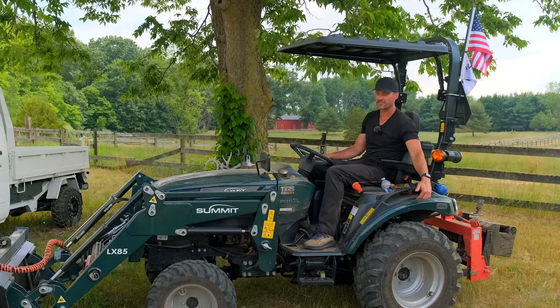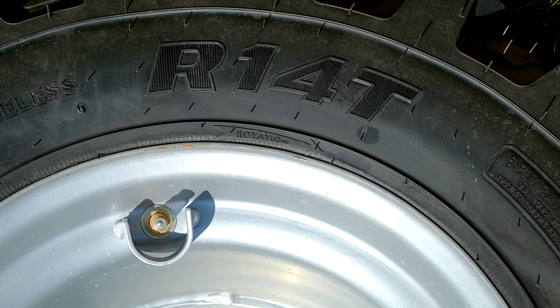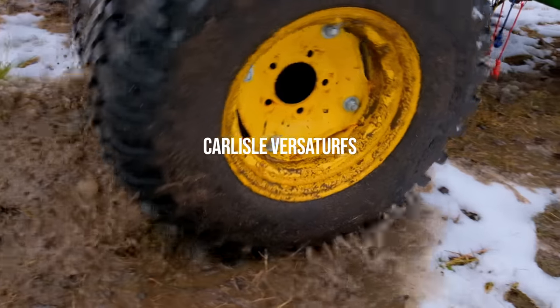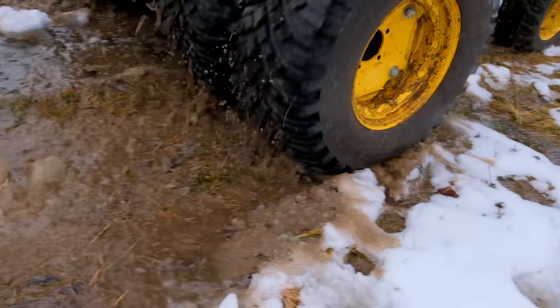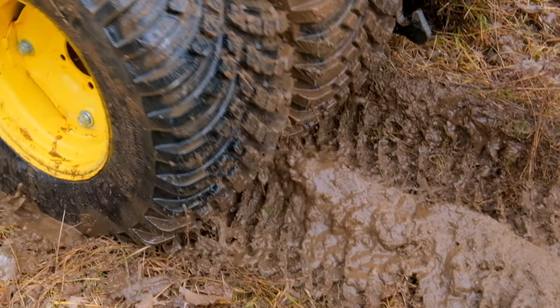A lot of guys now are switching to these R14 tires or the VersaTurfs. Standard on the Summit tractor, shameless plug, but I've upgraded to these tires on the 4720 I had. I put the Carlisle VersaTurfs on my 1025R. And they're just a way better tire than a lot of the other stuff out there.